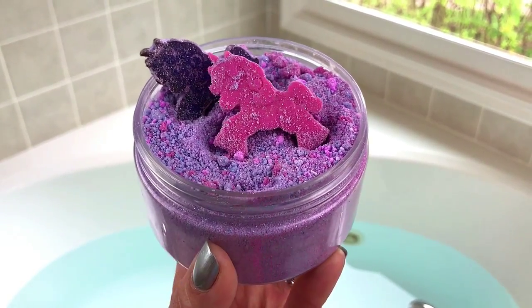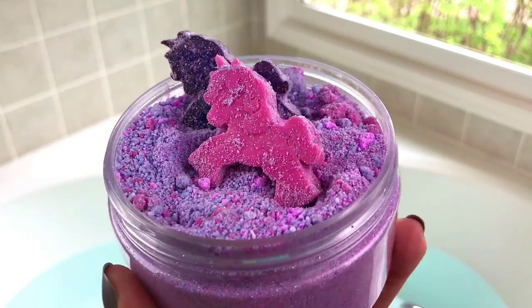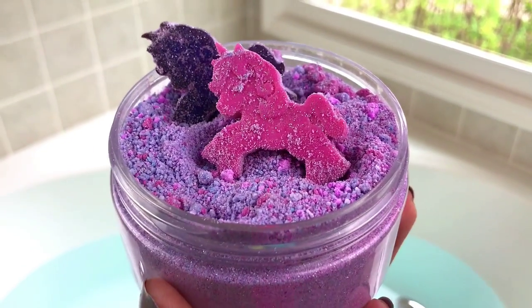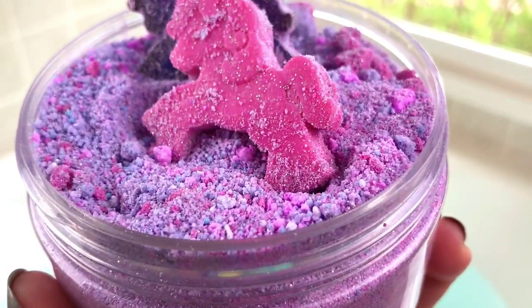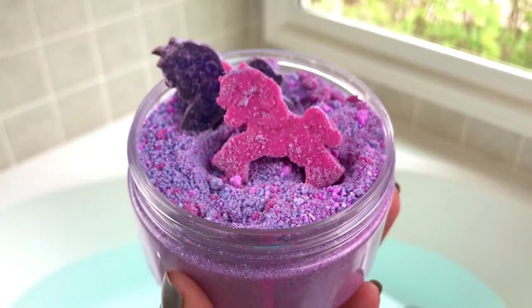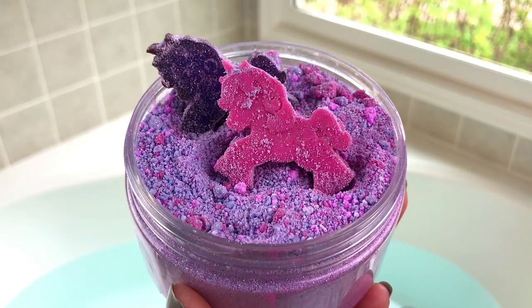Now, when I unboxed this, I said that this smelled like the Lush snow cake scent, and I stand by that. I think that it smells just like snow cake, and I think that it's awesome. It's got glitter all in the dust, and it's really sparkly. The unicorns, I'm pretty sure that they're soap, so I'm going to take them out before I put the dust in the bath, and put them in a little soap dish on the side of the tub, and use them when I'm in there.